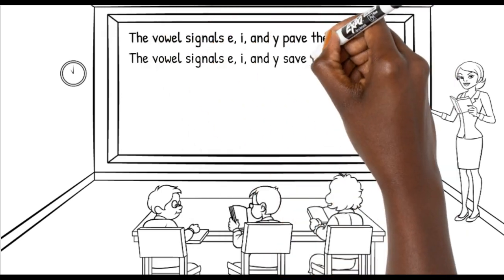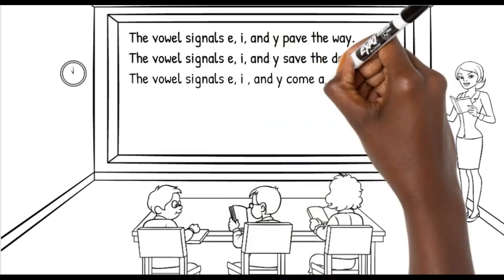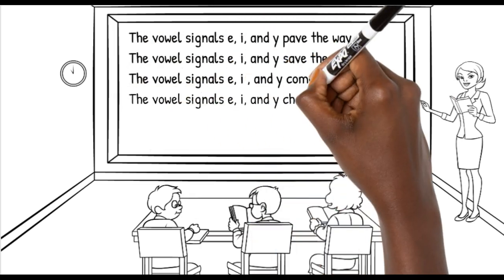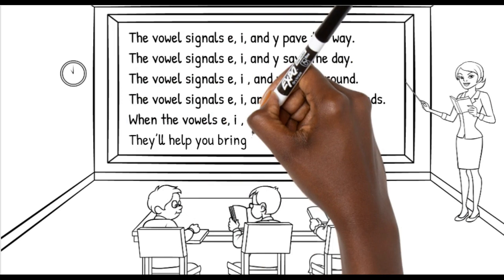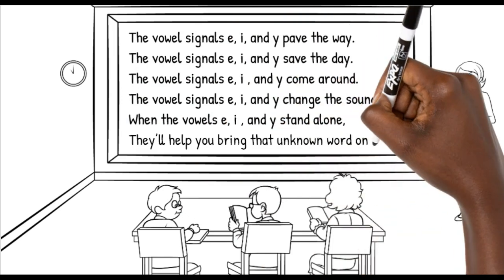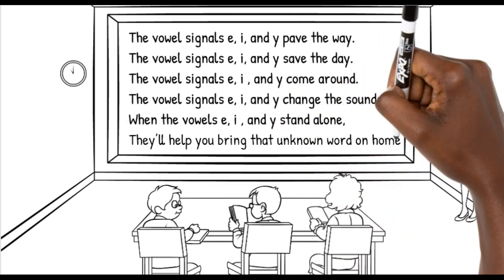The vowel signals E, I, and Y pave the way. The vowel signals E, I, and Y save the day. The vowel signals E, I, and Y come around. The vowel signals E, I, and Y change the sound. When the vowels E, I, and Y stand alone, they'll help you bring that unknown word on home.